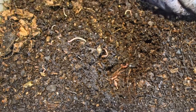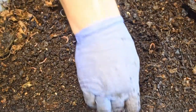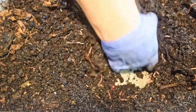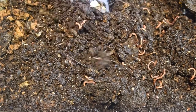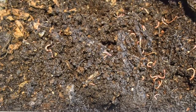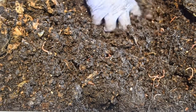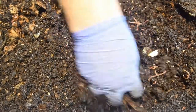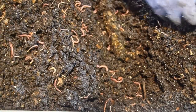Oh, here we go, another avocado pit. More little chunks of corn. More corn. Smell a little bit of lime in there somewhere. More corn. More root vegetable husk or whatever it was. I don't think I feel any more large chunks, so go ahead and drop these back down into the hole.